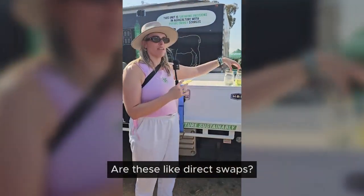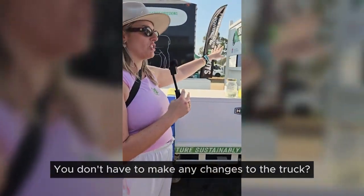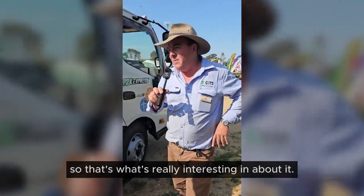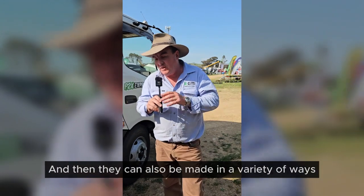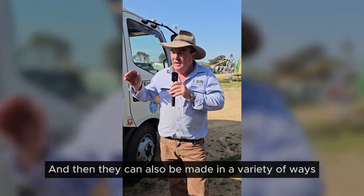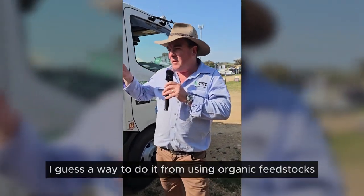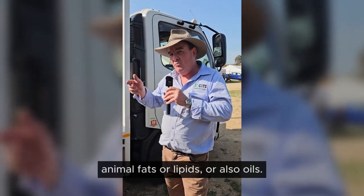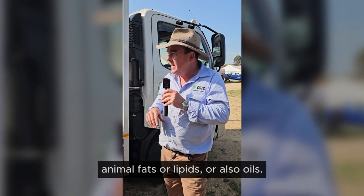Are these like direct swaps? Like you don't have to make any changes to the truck? So yeah, these are a drop-in replacement. That's what's really interesting about it, and they can also be made in a variety of ways. This is a way to do it using organic feedstocks. You can either use animal fats or lipids, or also oils.